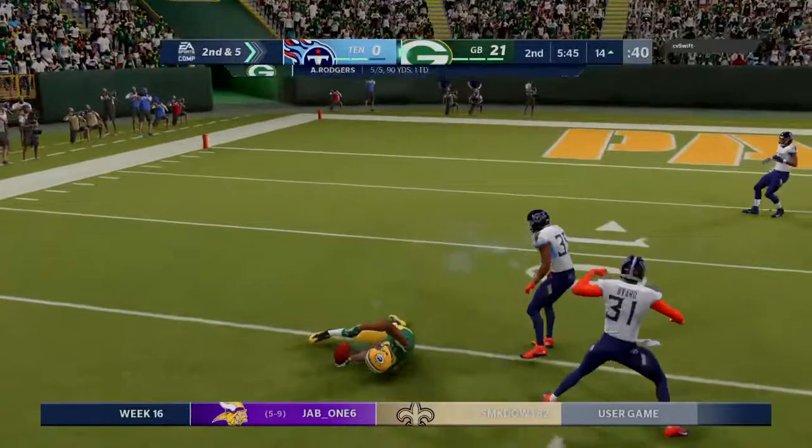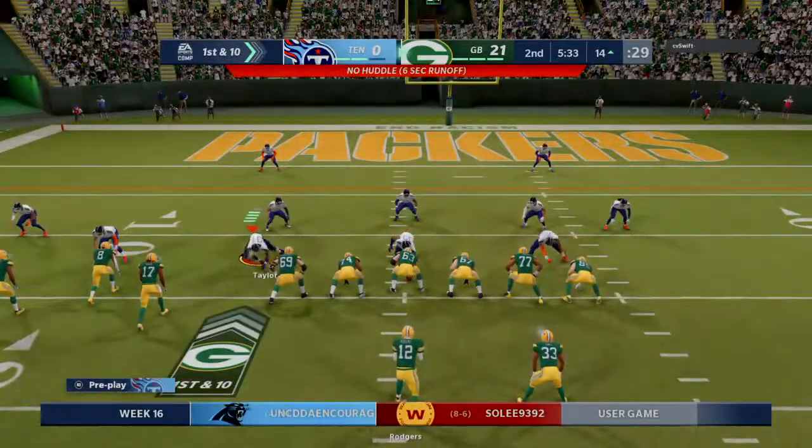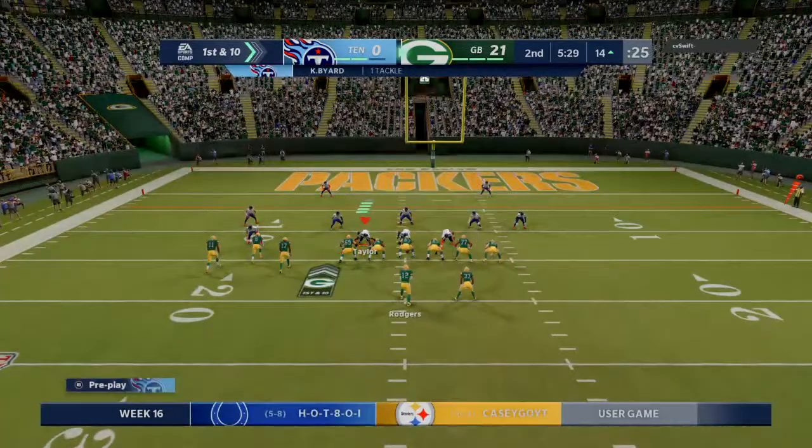Rodgers' throw going to be caught by Funchess. And he'll get him inside the 15 down to the 14-yard line. 7 yards there and a first down. 1st and 10 at the 14-yard line.